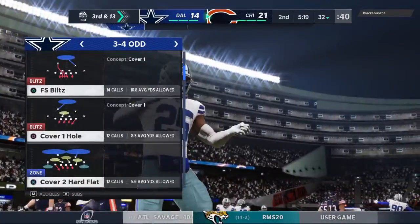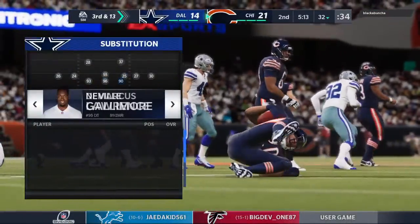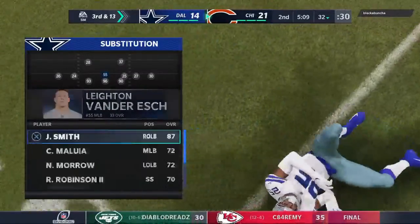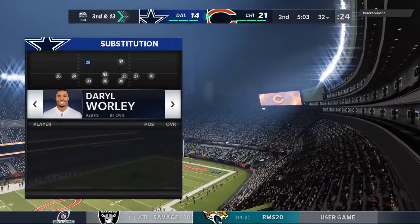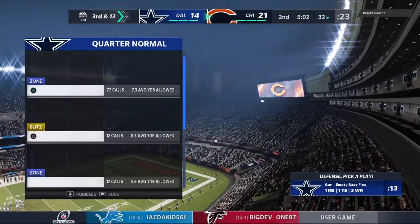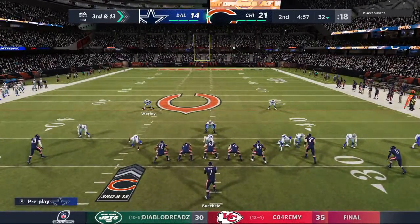And the running lane's non-existent in this first half as they'll stop him behind the line. The Bears on 3rd down. They've hit 2 for 4 thus far. This is going to be 3rd and 13.